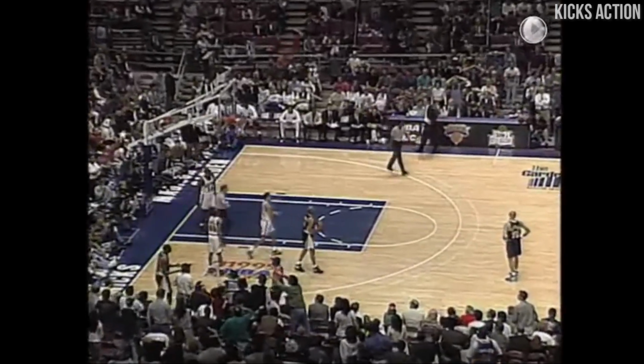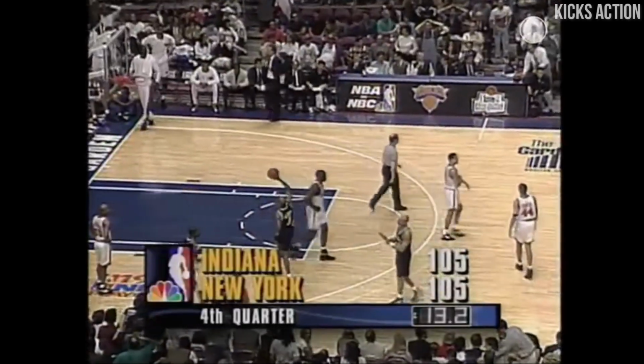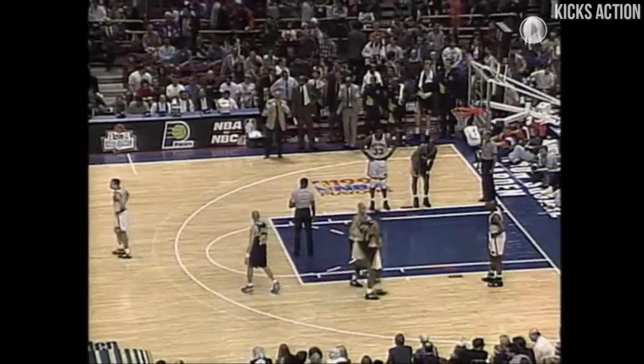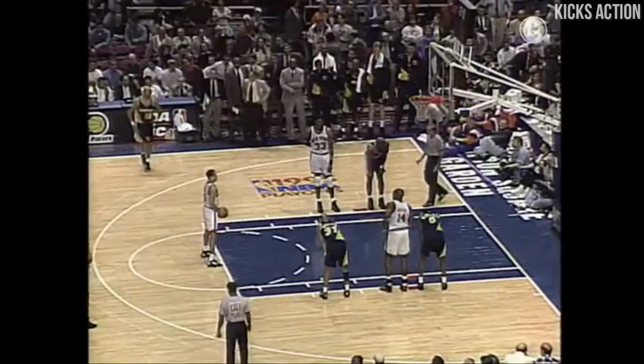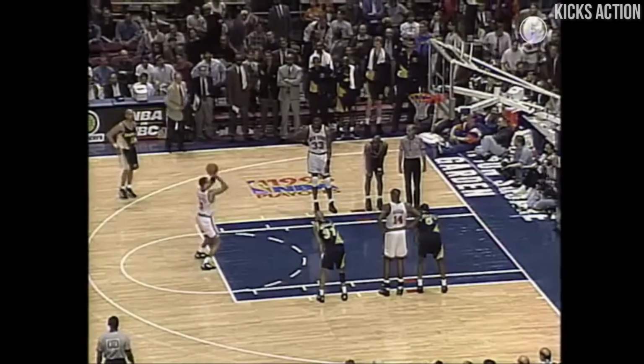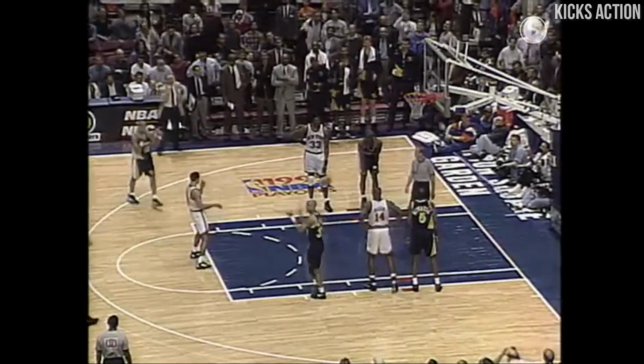With no timeouts remaining, the Pacers foul after Starks put the ball in play. The surprise would happen seconds later, as the Knicks player, with 73% accuracy from the free throw line, would miss both, opening the door for the rebound that would end with Reggie Miller receiving a foul that would give him the possibility of ending the game.